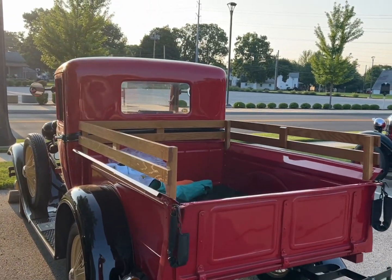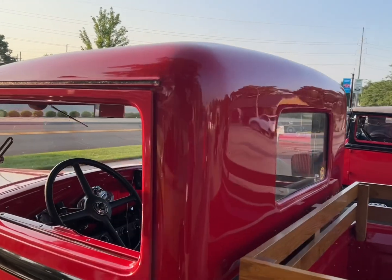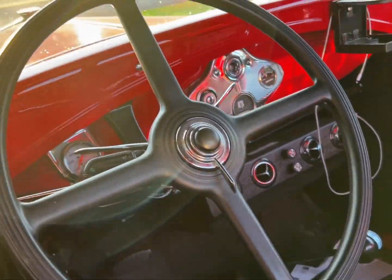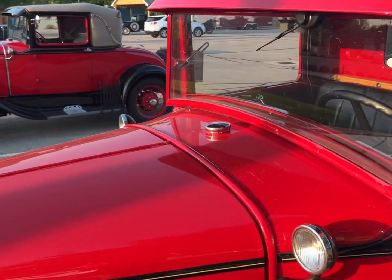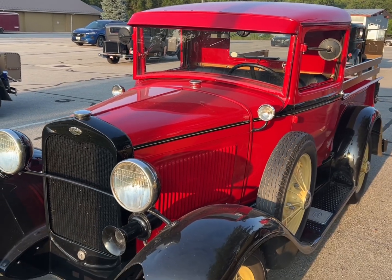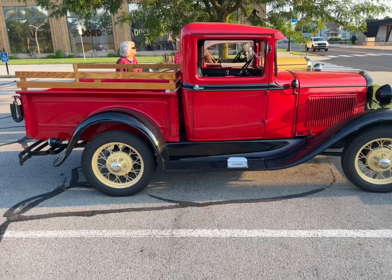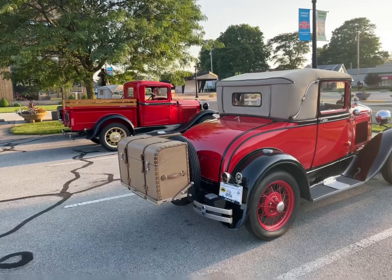This is a 31. And they got an air conditioner in there too. I don't know if you can see it. I think they're from Virginia. We sat with them at supper tonight. About grinding gears. I might be driving right now.